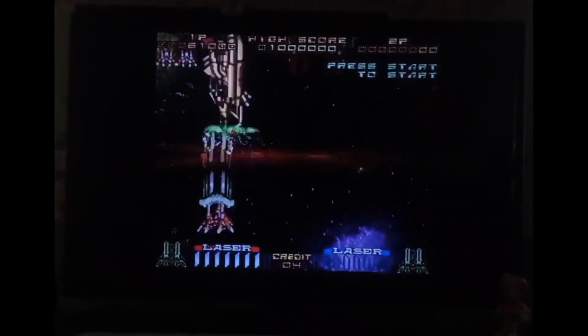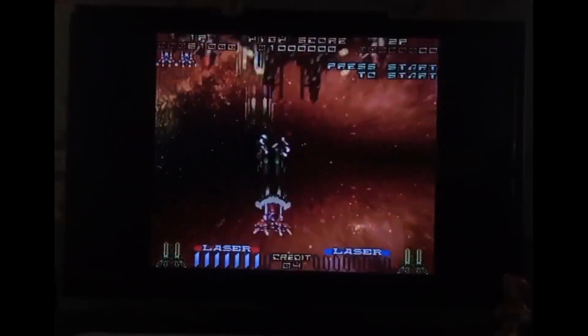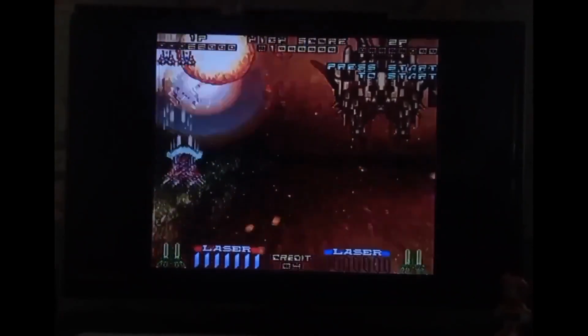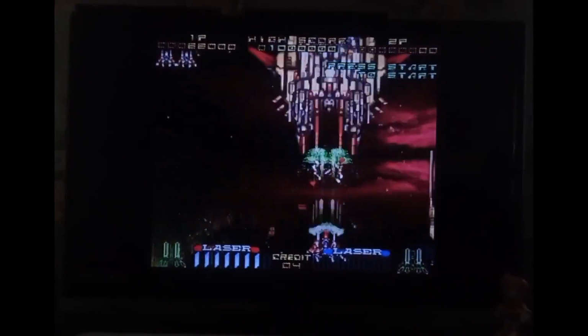Now, here's the part that looks really good. If you look closely at the screen, you can see some type of galaxy thing going across the screen. It looks real 3D dimensional.